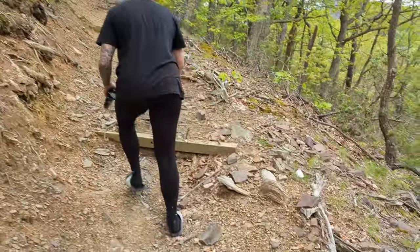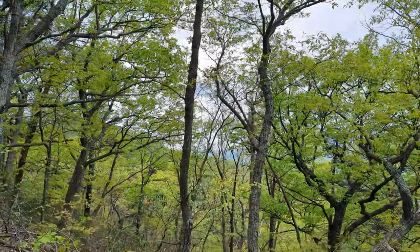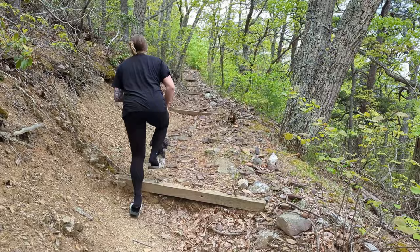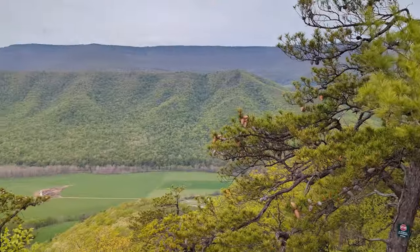Doing a little bit of exploring here. We found this trail. Trying to hike up the top of it, see what's going on. I'm out of shape though, so I breathe heavy going up hills. We made it to the top, guys.